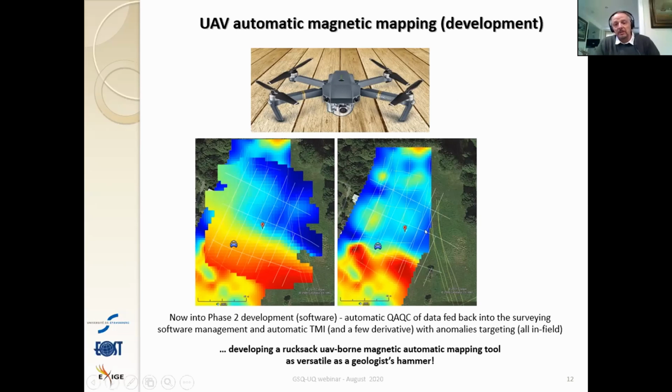What you see here is the first map. On the right, it's a ground mag. So you have roughly from the red to the blue, 100 nanotesla roughly on a TMI map here. And here, superimposed, we have the map that was acquired with that DJI Mavic. Now, that project is something we developed in-house. The idea is to develop a rucksack UAV-borne magnetic system, which ultimately will be completely automatic. What we are now doing is a lot of software development, and we try to put all of that in our R&D projects, which we might eventually develop with Meriwa in Western Australia.